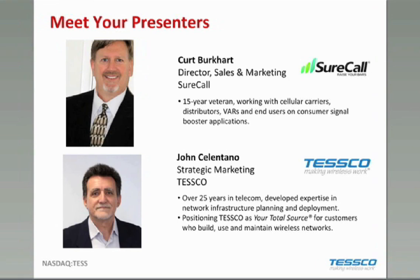FCC 1321 rules took effect on March 1st, 2014 for industrial and Part 90 public safety signal boosters, and the rules have been extended to take effect on April 30th, 2014 for consumer signal boosters. Under the new rules, FCC 1321 requires signal booster owners to, one, obtain wireless service provider consent to operate the device, and two, register the device with their serving wireless service provider prior to operation.